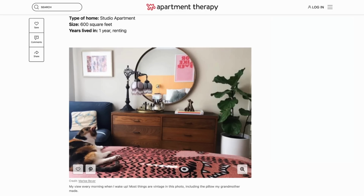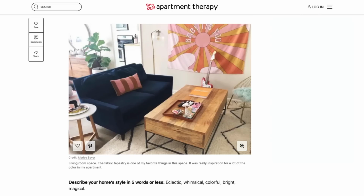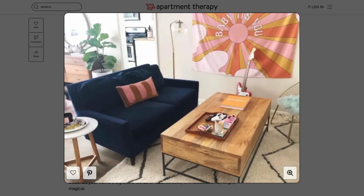And in this picture, you have this vintagey looking statement making lamp. And then really the rest of the styling in this photo is a bit more quiet, a bit more understated. Here you have a really strong, bold color in the couch with a funky throw pillow and then the big wall art tapestry hanging. These big, loud moments are then tempered by a more simplified coffee table styling situation.